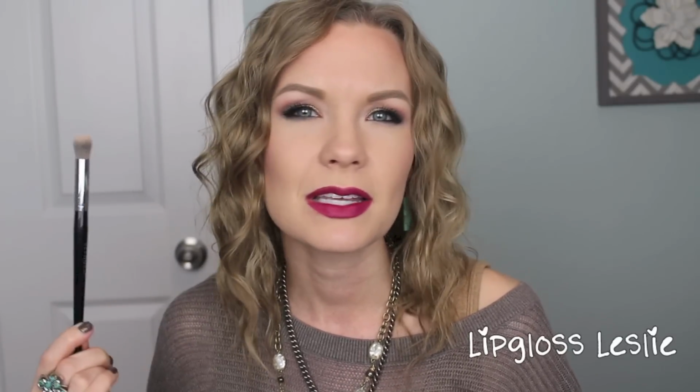But if you love that one, you may love this as well. It's just great for putting on concealer under your eyes. It just blurs it out, blends it out, doesn't make any kind of streaks or lines. It just makes it very, very natural looking. It's so pretty. This is the Pro Precision Blush Brush 73.